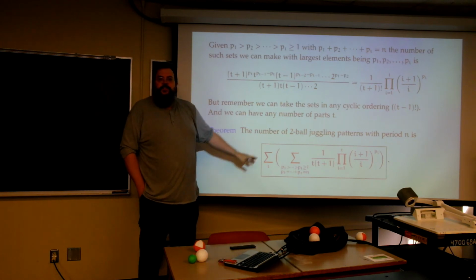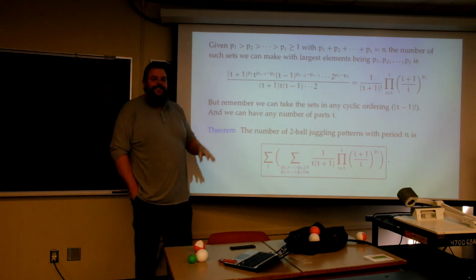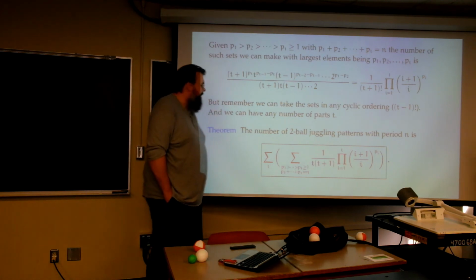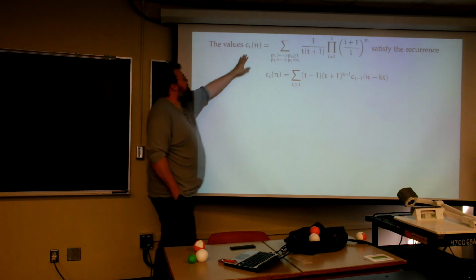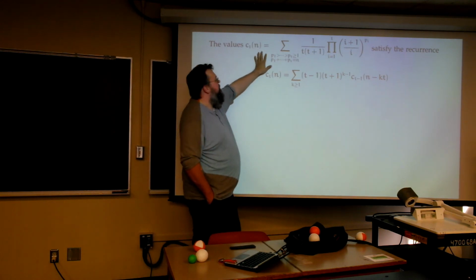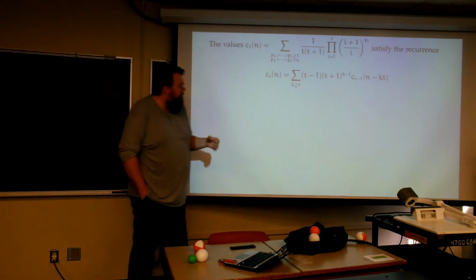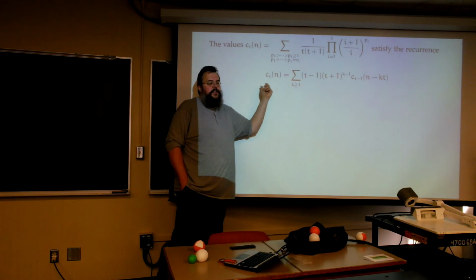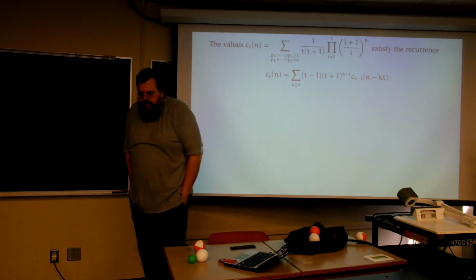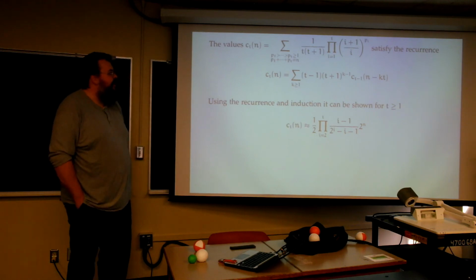Now you might think this is not what we started with. We said it was something 2 to the n. Well, now comes the analysis. So if you play around with it, suppose you say, let's call these ct of n equal to this expression. You can then group this according to the size of the smallest part, and you get a recurrence. And now with a bit of work, and this is truly a bit of work, you can conclude the following.